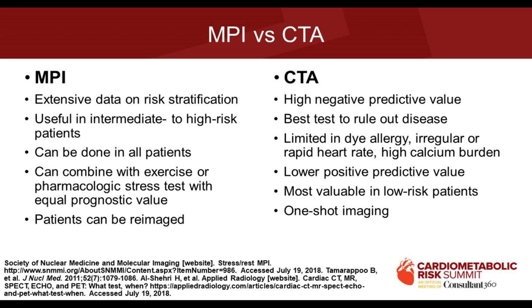Coronary CTA, which is the angiographic study, the anatomic study, is very good for low-risk patients, with very, very high predictive value. If you don't see disease, you don't have disease. It's best to rule out disease, but it's limited by obesity. It's limited by irregular and rapid heart rate. You need to be able to take a high dose of beta blocker to get your heart rate down. And it's limited if you have high calcium burden, because that calcium can cause blooming artifact, and you can't really see what's there. And you can't really do it over again if you don't get a good result.